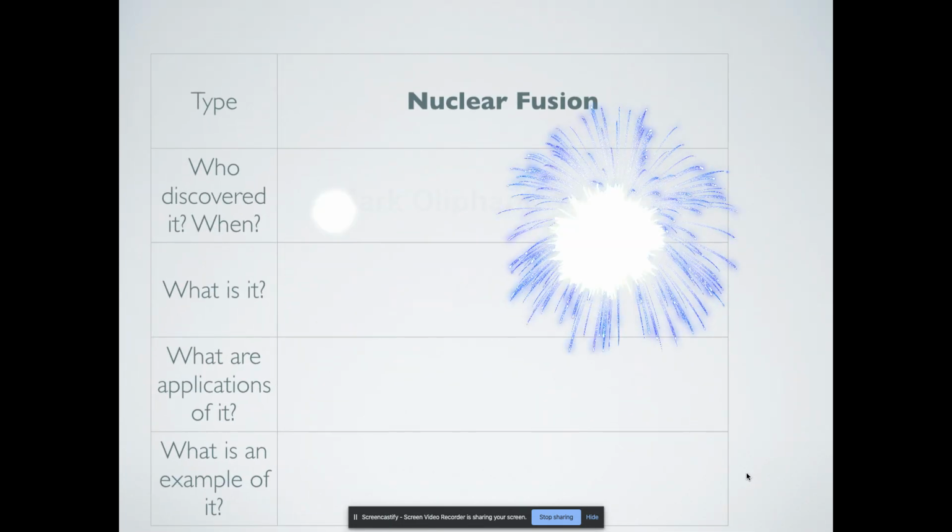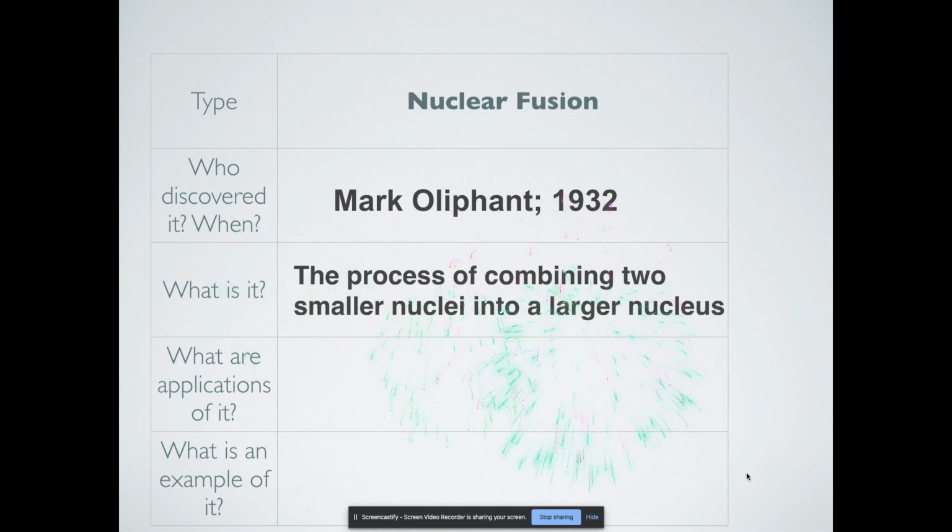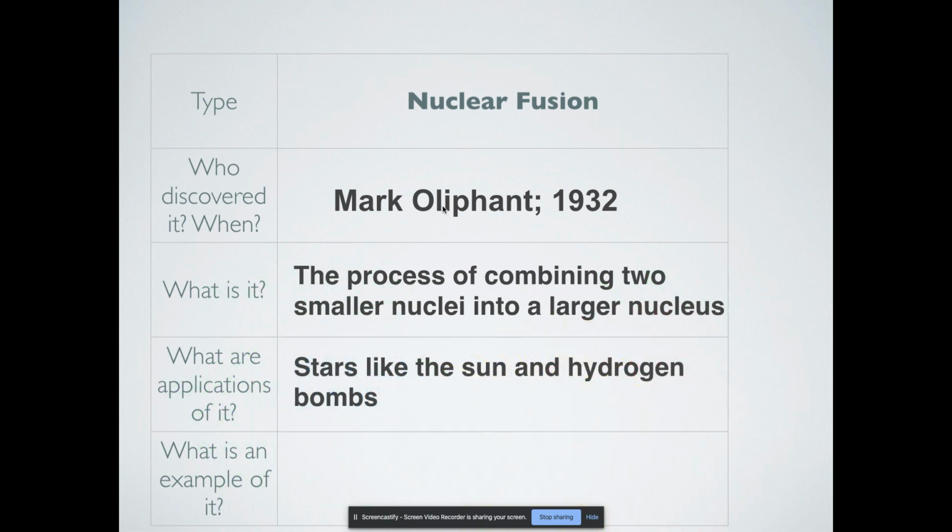Nuclear fusion, who discovered that? Mark Oliphant in 1932. Fusion was actually discovered first. What is it? It's the process of combining 2 smaller nuclei into a larger nucleus. What are the applications? Currently, stars do nuclear fusion and always have. Hydrogen bombs, though, also something that we've made. They use nuclear fusion as a way of making energy.